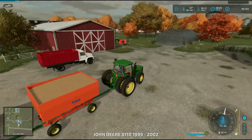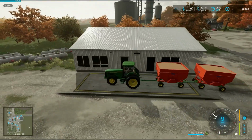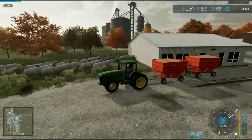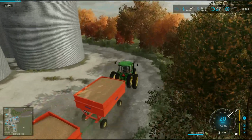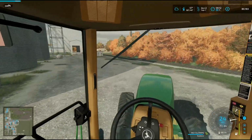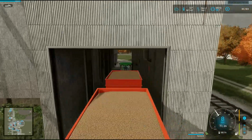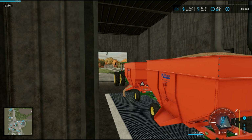Alright, now for the 8110. Just gonna pull up here to the scales really quick. Oh wow. Alright, hoping we get about 20,000 from this load, I want to say. It's just a good guess, but it would definitely help us out. This tractor sounds great. Sorry, I can't help it. Pull up in here. Make sure we don't hit the wall. I'm going to pull over here just a little bit so we can unload both these at the same time. So the first one going, and the second one. Okay.